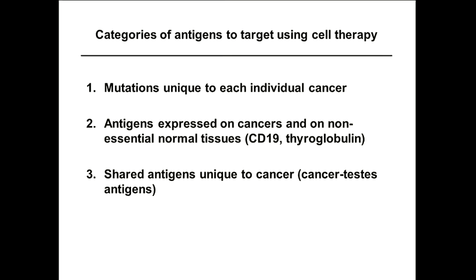Well, we've talked about mutations that are unique to each individual cancer, and I'll just finish by talking about two other classes of antigens that one can attack utilizing cell transfer therapies. The biggest problem in all cancer therapy, of course, is targeting the cancer and not normal tissue. Not a problem if the normal tissue is disposable and you can do without it.